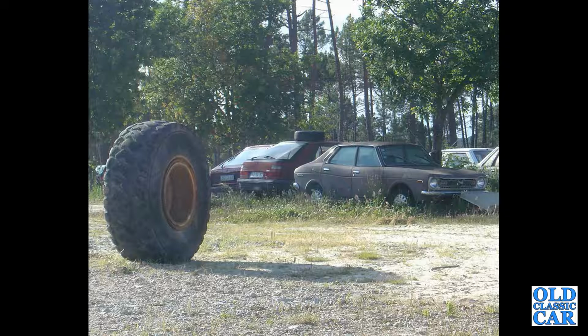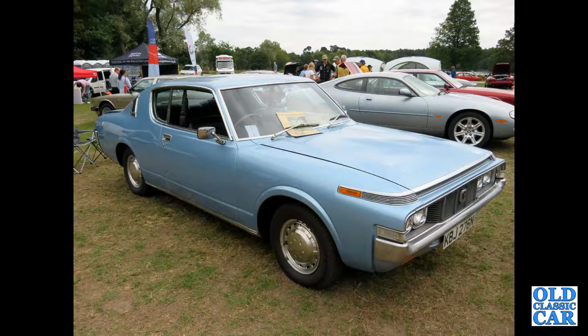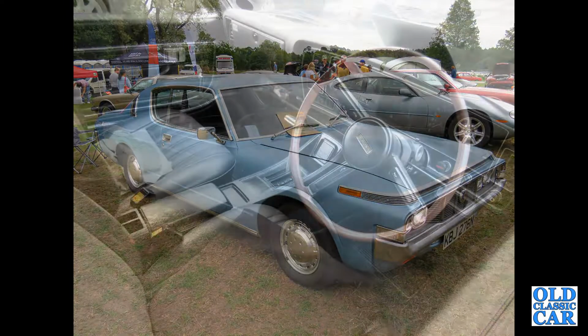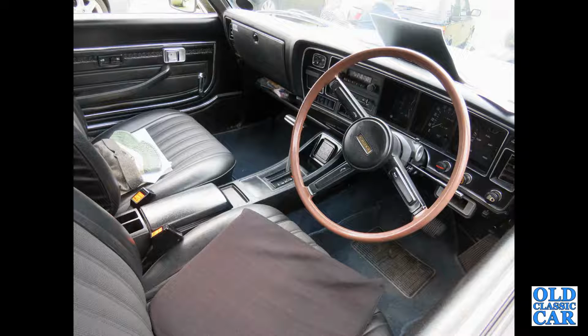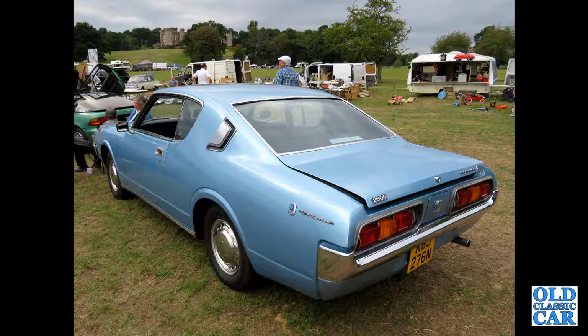To Portugal, and a photograph taken through a fence of, I believe, a mid-1970s Mitsubishi Lancer. KBJ276N, that's a Toyota Crown Coupe. Here's an interior view of the same Crown Coupe, automatic gearbox, plenty of vinyl and black plastic, and a rear view of the same car.